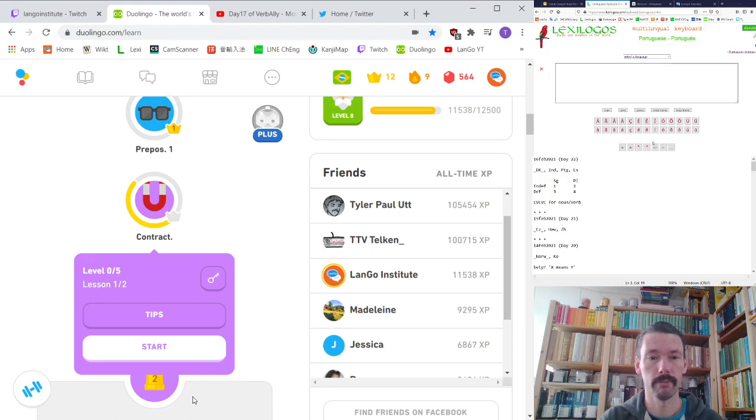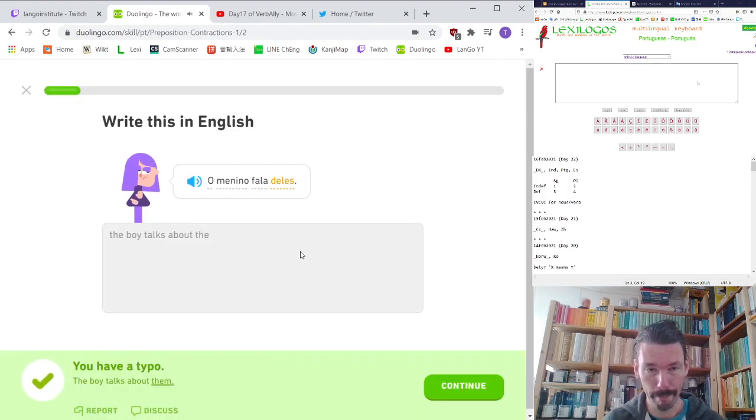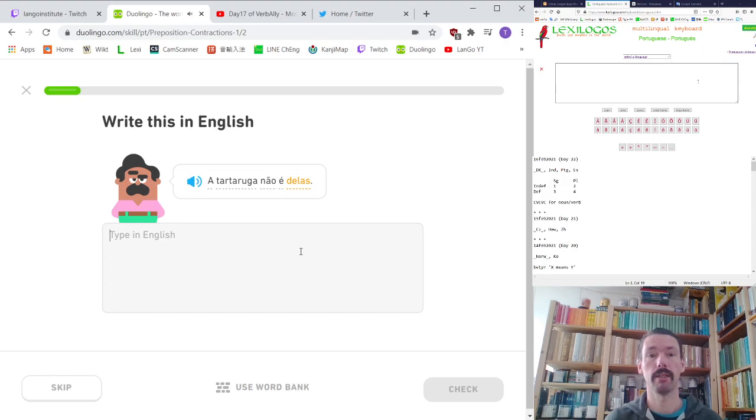It's halfway there. O menino fala deles. Fala deles. De eles. The boy talks about them. A tartaruga não é delas. Tartaruga, turtle, right? It looks like English but the meaning is the definite, the turtle. Não é is not. Of them, plural feminine, is not theirs, we say.